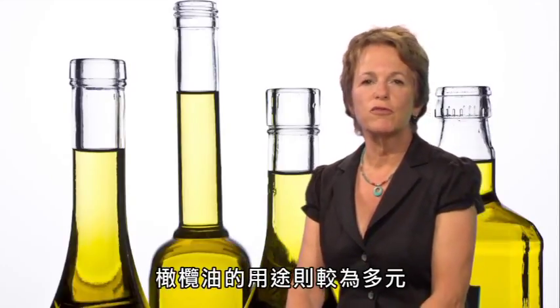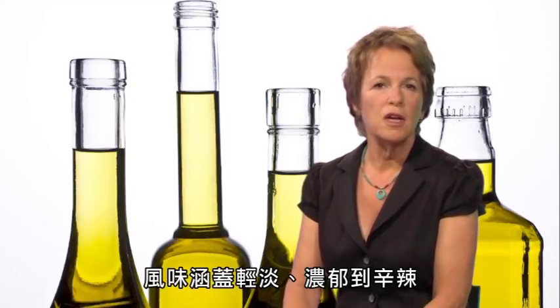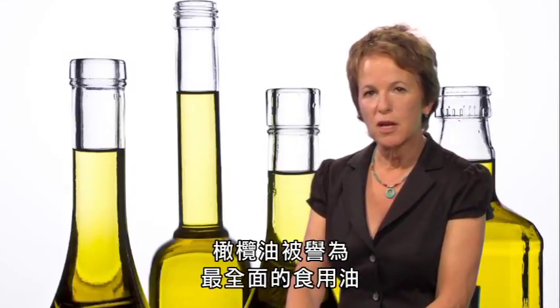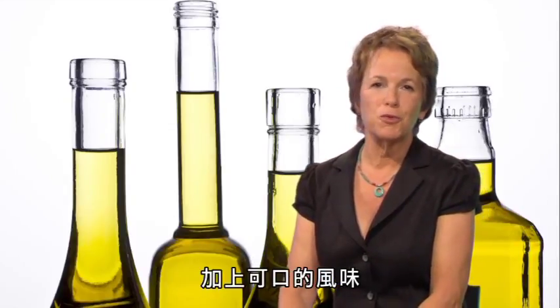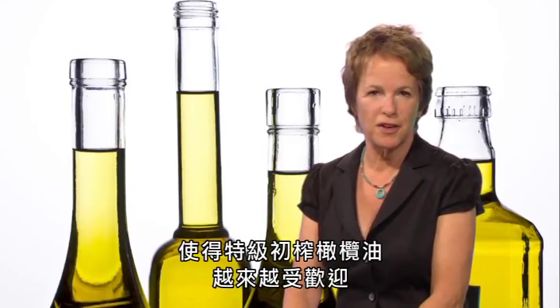Olive oil is a bit more versatile since its flavor can range from mild to strong and peppery, so you can choose which one works best for your particular dish. Olive oil is widely recommended as one of the best all-around oils since it contains the most heart-healthy monounsaturated fat. That, coupled with its delicious flavor, has made extra virgin olive oil more popular than ever.